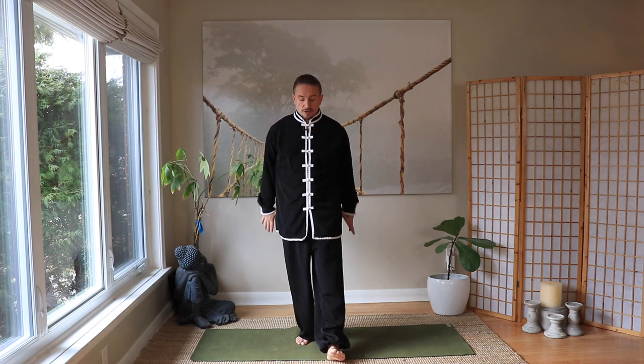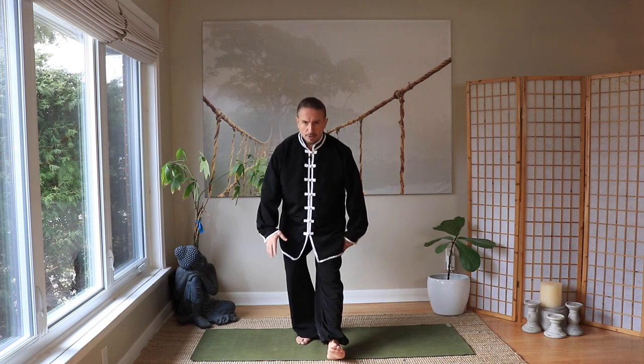And so what we're going to do is, as we breathe out, we're going to sit back, so all of our weight goes into our right leg. We get a good stretch in the left. And we're going to load up because spleen and stomach meridians run in the quad muscle. And we're going to sink down, relaxing the hands.